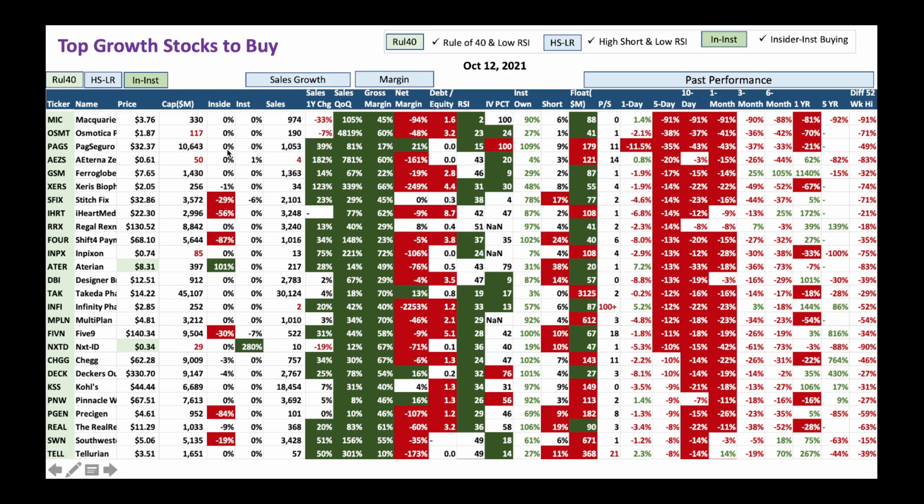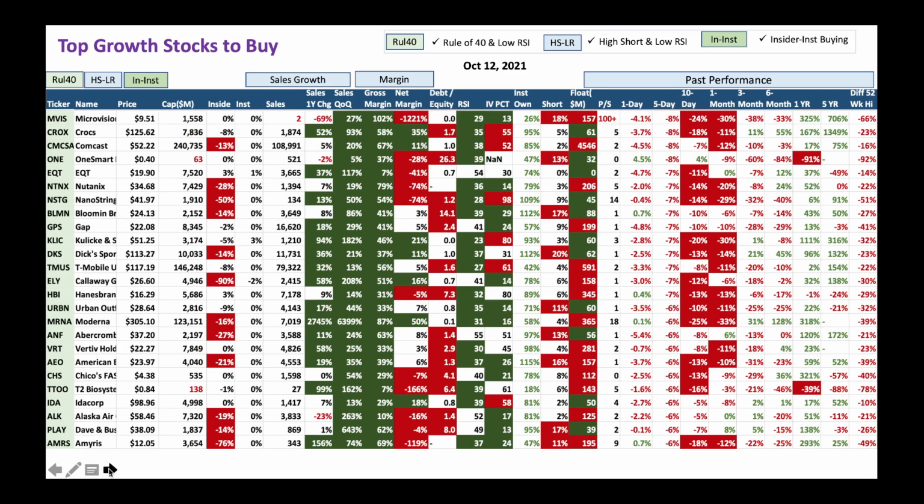So overall, these stocks have got nice sales growth. Many of them have got nice short ratio, as you can see here, and they are due for a bounce back here. And many of these stocks are trying to turn around in the 1 day time frame. So if you look at a few more here, we got many more: MVIS, Crocs, Comcast, and so on and so forth.